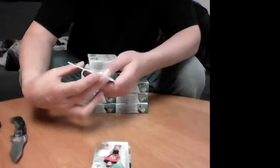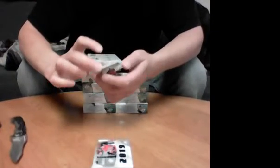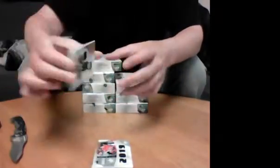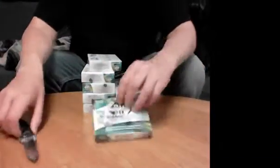Carolina, got an All-Star Relics Blends, Sebastian Aho, 43 out of 125. And for Boston, 13 out of 599. Got a gold jersey, Carson Coleman. Josh Brown, that's what it was. I was thinking Jeff Green. That's close.